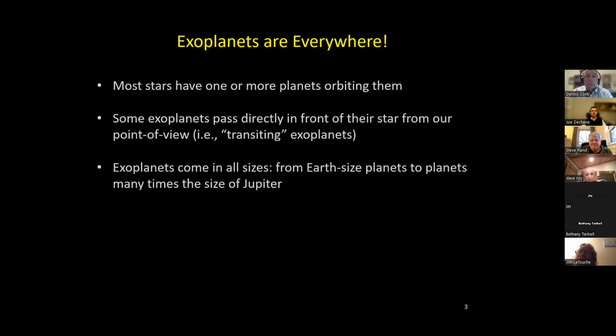Well, I think surprising to many people is that we're now finding that most stars, probably close to 90%, have one or more planets orbiting them. So if you look up at the night sky and you see twinkling stars, probably there's a good chance there's planets orbiting those stars, if not one, but maybe more than one planet. Some of the planets that are orbiting these stars, from our point of view, pass directly in front of their host star. And we call those transiting exoplanets for obvious reasons.